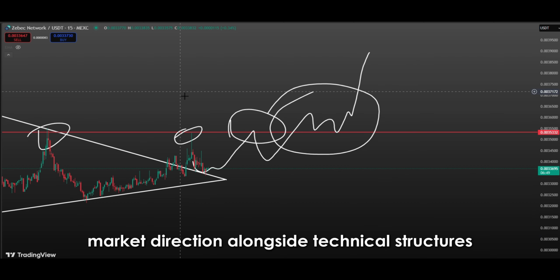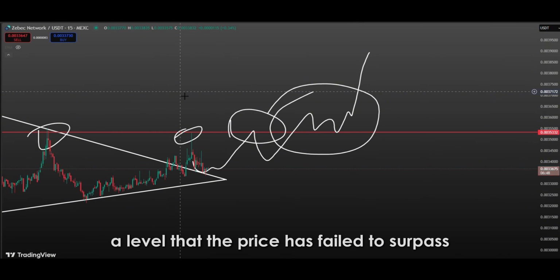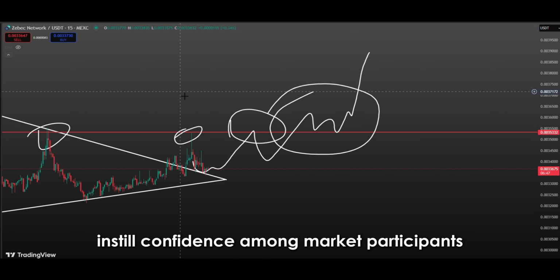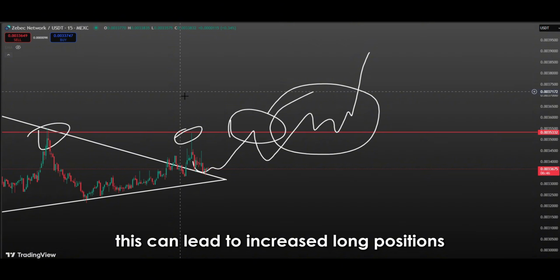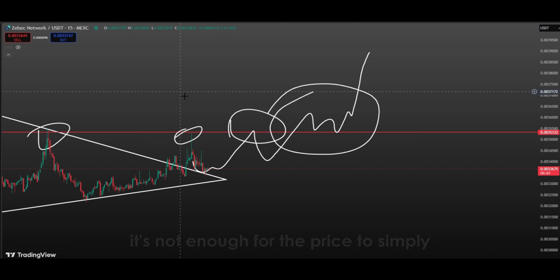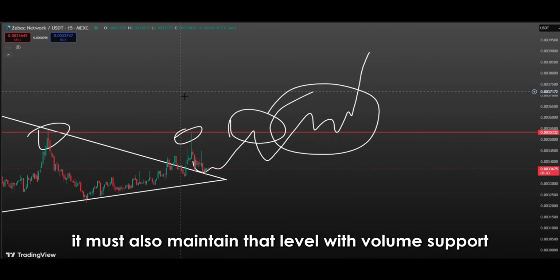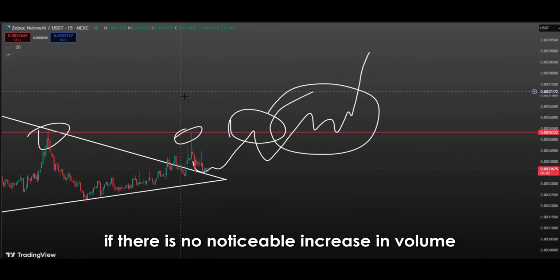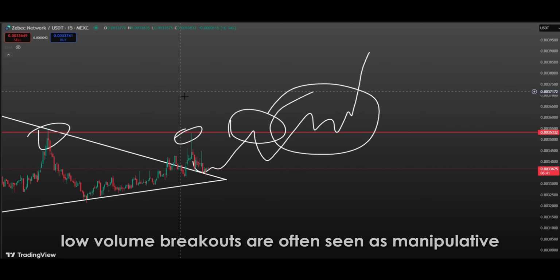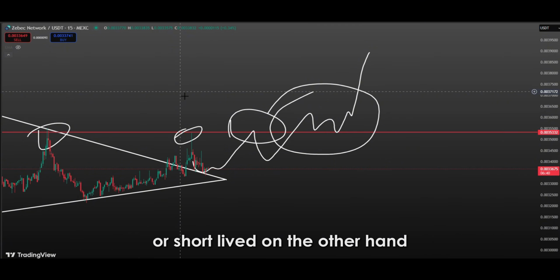Alongside technical structures, psychological levels come into play. A level that the price has failed to surpass multiple times can, once broken, instill confidence among market participants. This can lead to increased long positions and attract new participants to the market. For the breakout to be successful, it's not enough for the price to simply move above the resistance level. It must also maintain that level with volume support. If there is no noticeable increase in volume during the breakout, the sustainability of the move becomes questionable. Low-volume breakouts are often seen as manipulative or short-lived. On the other hand, breakouts supported by high volume are considered much more reliable and technically meaningful.